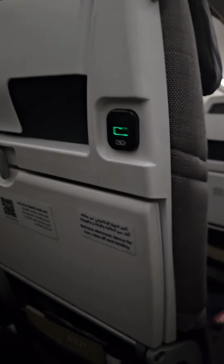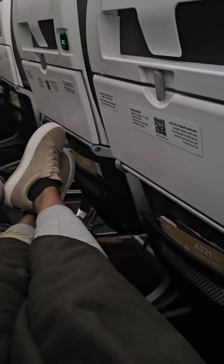The only thing for me, what was it I was going to mention? I don't know, but anyways, it was good nonetheless. It was a good flight. So here it goes again, just me relaxing, waiting for the flight to land.